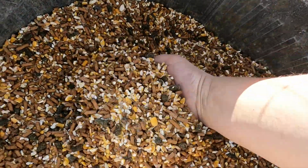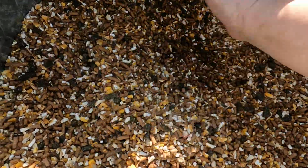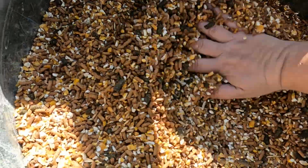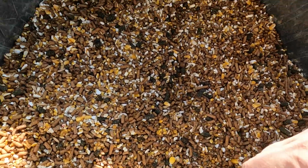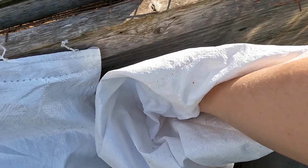Alright guys, there you have it. Like I said, it's got a little bit of extra cracked corn in it. I do use cracked corn, not whole corn, so that whole corn that's in there is just what comes in the goat ration.